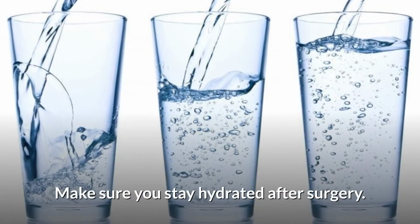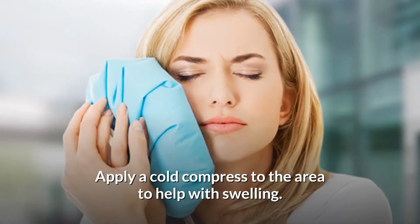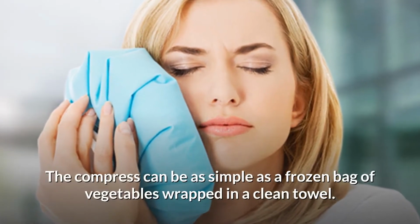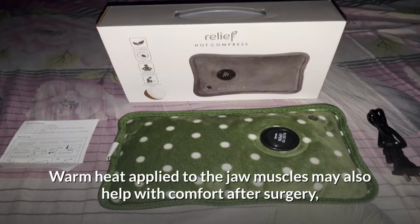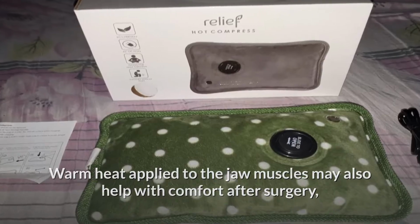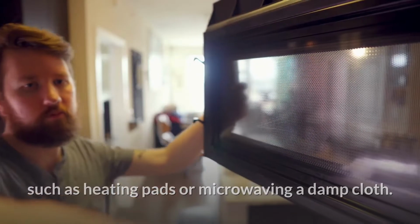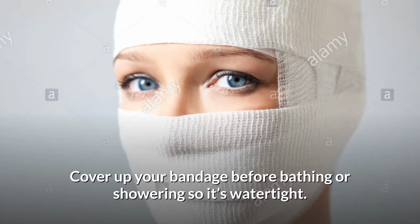Make sure you stay hydrated after surgery. Apply a cold compress to the area to help with swelling. The compress can be as simple as a frozen bag of vegetables wrapped in a clean towel. Warm heat applied to the jaw muscles may also help with comfort after surgery, such as heating pads or microwaving a damp cloth. Cover up your bandage before bathing or showering so it's watertight.